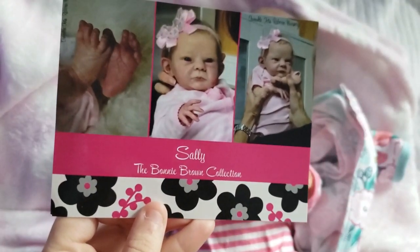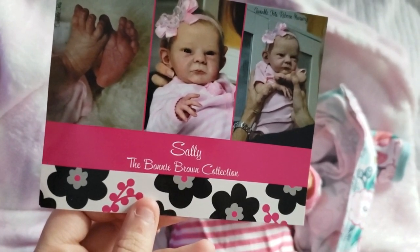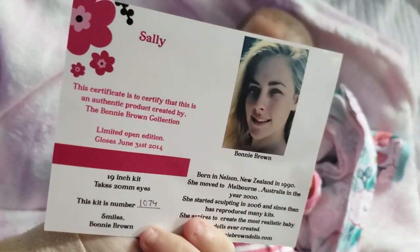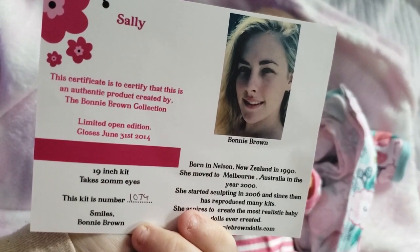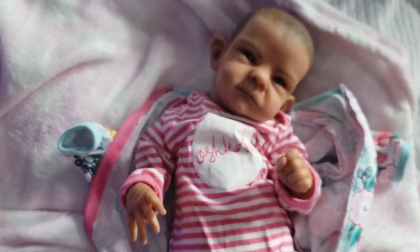She is the Sally by Bonnie Brown. So I love, love, love this kit. She's number 1074. Bonnie, you've just made the cutest kits, I swear. I feel so grateful to have this kit. It was long sold out before I ever got into Reborns, and I'm just so thankful to have found one. I love this sweet face.